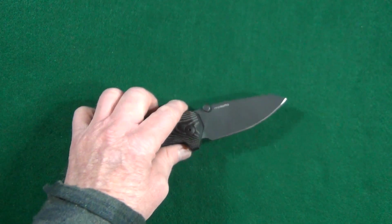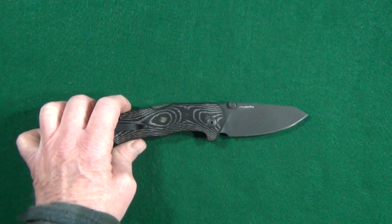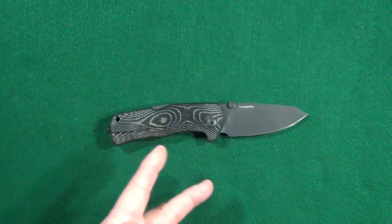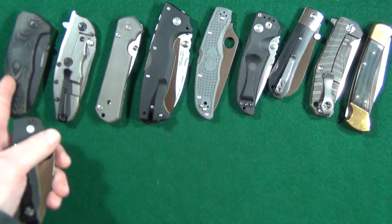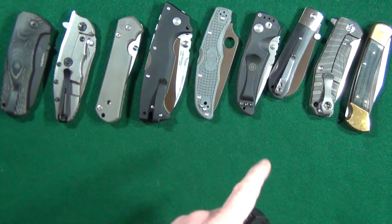Ball bearing pivot. Yeah, I mean, it gives it great action, but maybe not the best choice for a hard use knife, which is why this is at number 2. You're probably thinking, holy cow, Jay, that LionSteel TM1, that was number 2. I would love to see what your number 1 is.